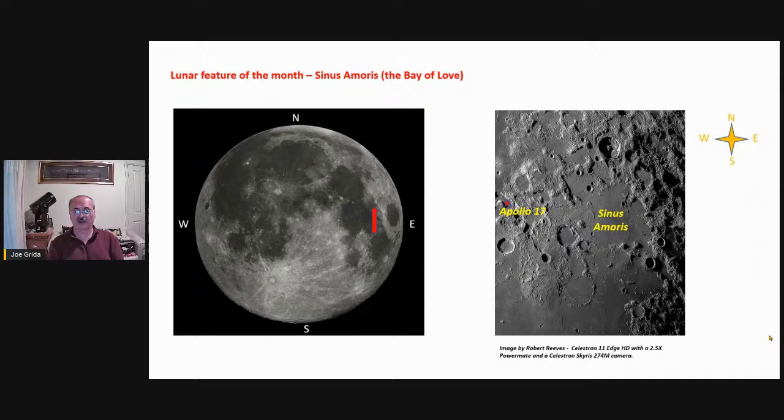And those of you who watch regularly know that I do like to have a lunar feature of the month, and February containing Valentine's Day, I thought we should have a look at a lunar feature called Sinus Amoris, or the Bay of Love. And if you have a look at the picture of the full moon here, the red arrow is pointing where Sinus Amoris is, right here. This is Mare Crisium here, and this is Mare Tranquillitatis over here.